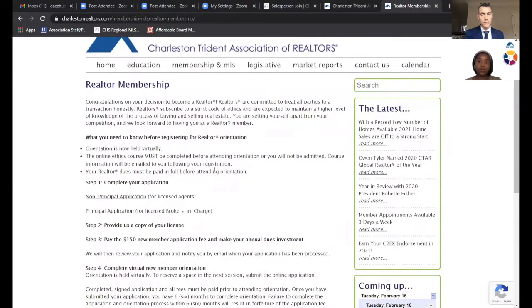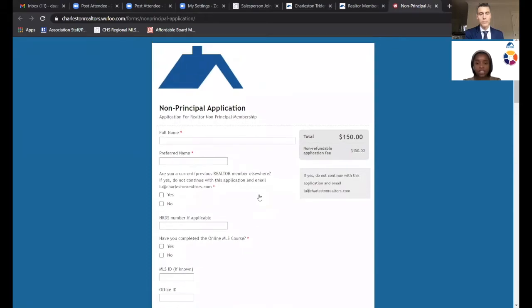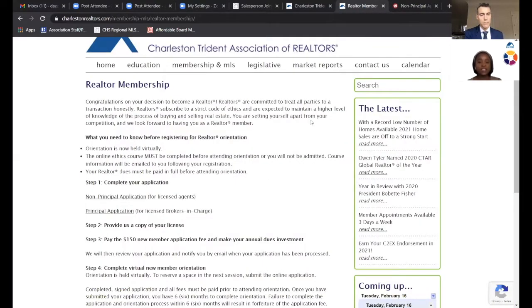So with COVID, we went ahead and moved our orientation to online. So everything is virtual. So of course, step 1 would be to complete our non-principal application here. And this is just all of your information along with office information. And with that application, there's a $150 application fee. And what this does is get you started on becoming a Realtor. So that application and application fee would be step 1.